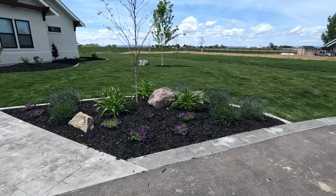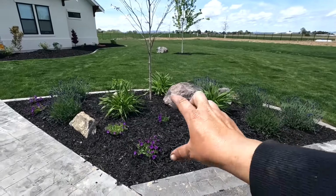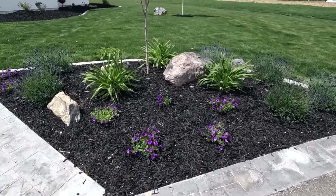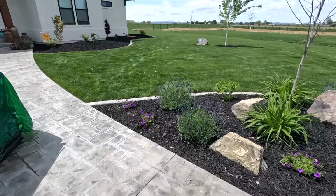So I think it ended up really nice. And it opened up space, which I wasn't planning on, but I'm glad it's here. A little bit of space for some color. So these are the Supertunia Mini Vista Indigos right here. There are 5 in this space, which will absolutely fill this up quickly. And then there are 2 right here to kind of cap that corner.